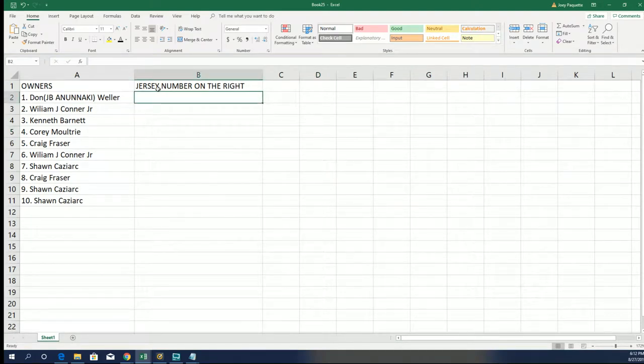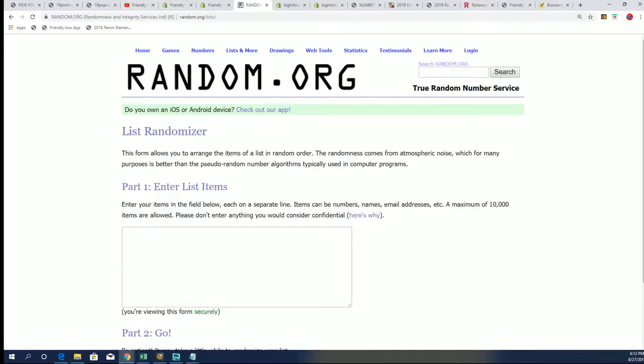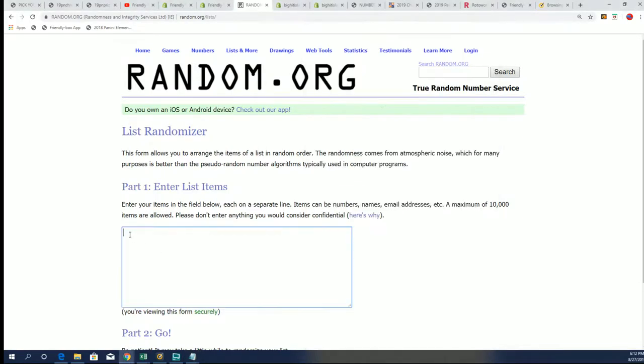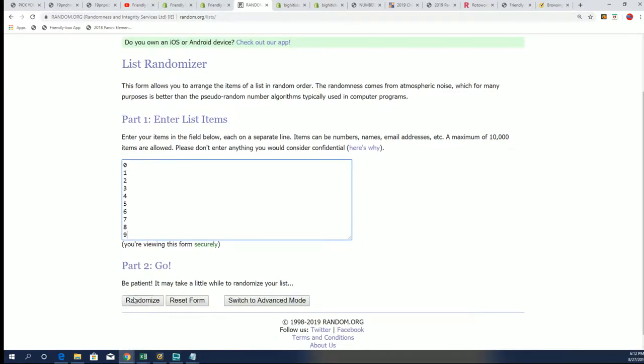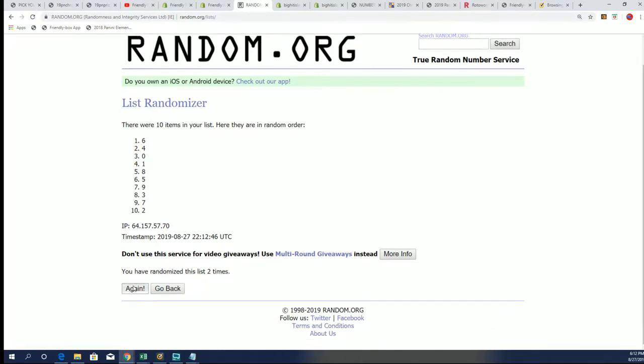So, yeah, I mean, it's all about the jersey number on the right. It's not really about the jersey number on the left. Seven times two, of course. Good luck, everybody, in this hockey jersey rip.